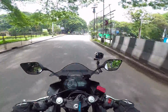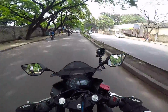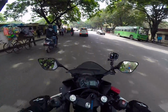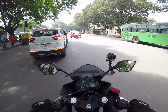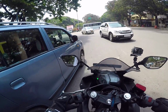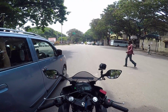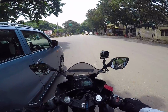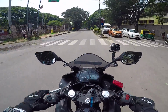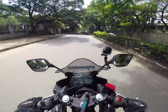And the mileage, do you guys want me to review the mileage? Seriously, I think I'm not going to do that. If you are thinking about these two motorcycles, then don't think about mileage. Seriously guys, I have never checked the mileage on a Duke 390. This one I did a mileage review, you could go and see that. Even with this, you will be the first one to take off from the signal.